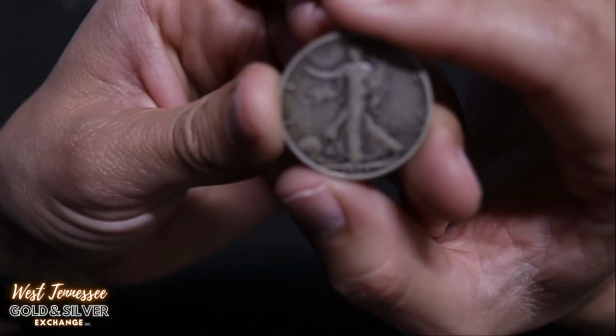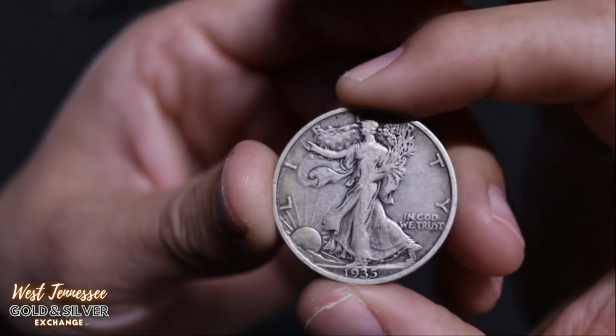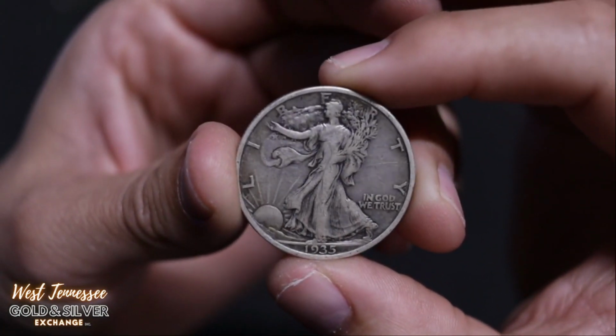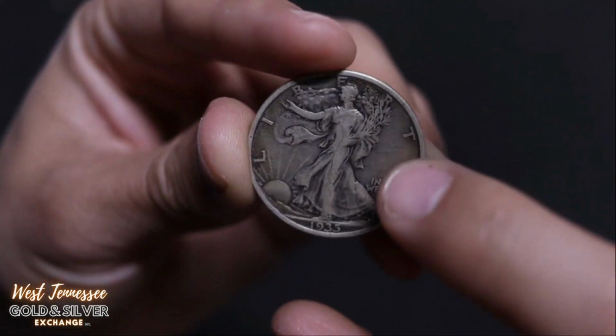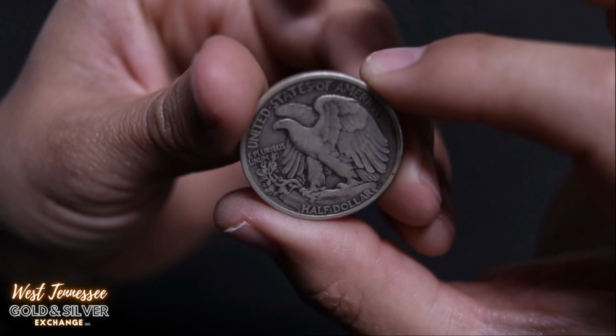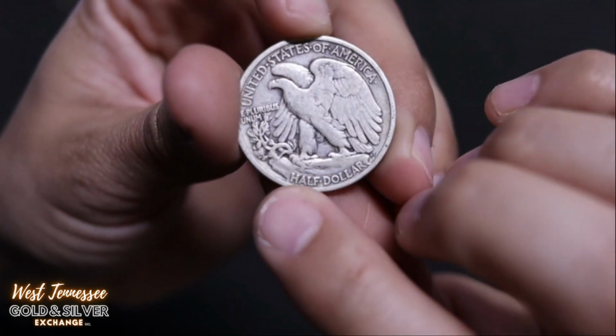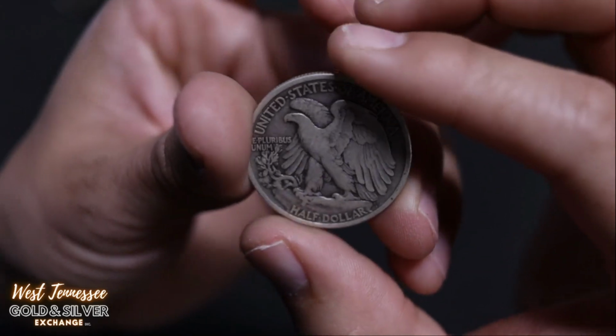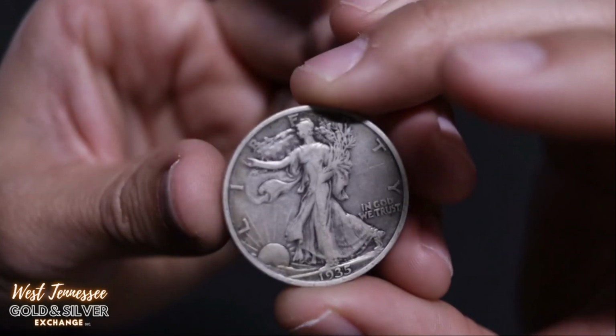And a 1935, this is the oldest Walking Liberty half in this collection. Does have a really good rim. Nice and full. And it is a Philly. Mint mark would be down here. But no, mint mark means Philly. Made in Philadelphia.